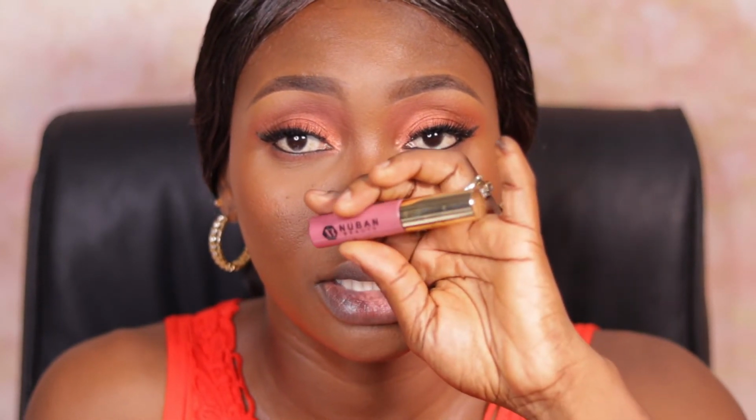For lips today, I have a Nuban Beauty lipstick that I have been loving of recent. And that is the Nuban Beauty Pro Matte Lipstick in the shade Orchid. And I'm just going to be applying that now on my lips. I don't own any Nuban Beauty red lipstick. Red would have just been the perfect color for this top I have right here, but we will go with what we have available.